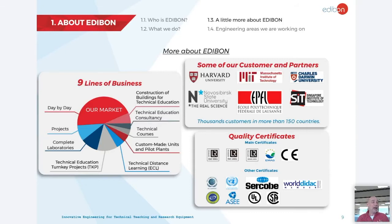You may be surprised by the funds available for technical education in any field or at any level. Just seek this information if that interests you. We also provide complete laboratories in terms of consultancy, technical education turnkey projects.